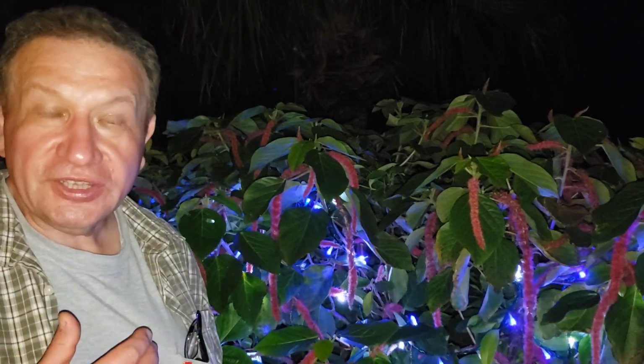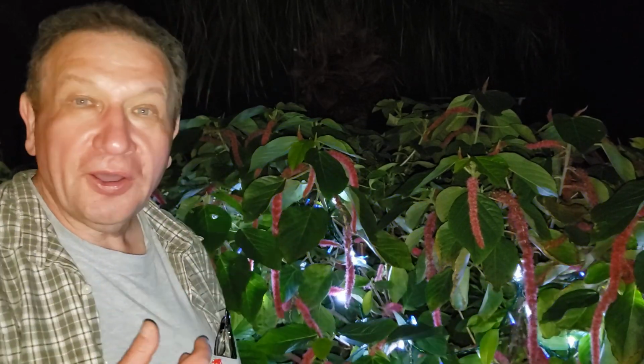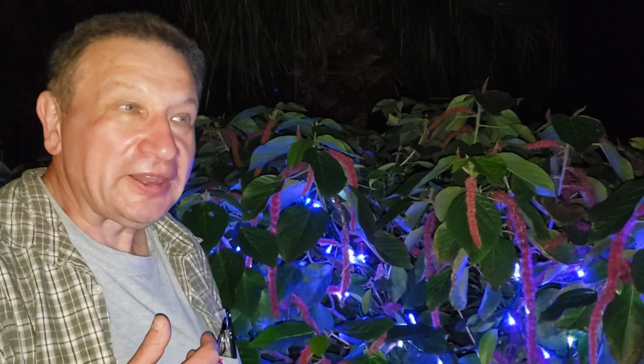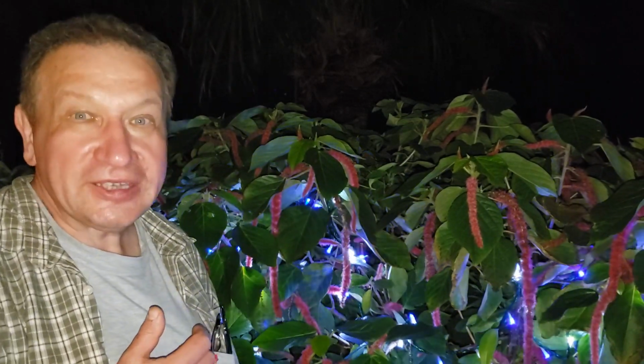But whatever it is, we can have only female Acalypha, so it's kind of a homeless, lone female, and where the males are, nobody knows. So this is Acalypha hispida on Okinawa.